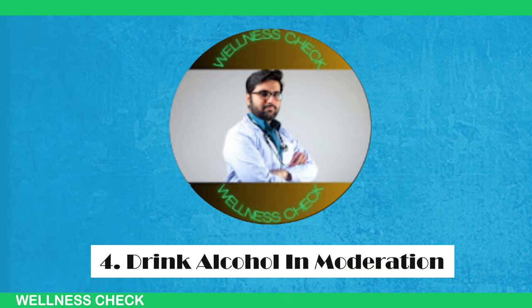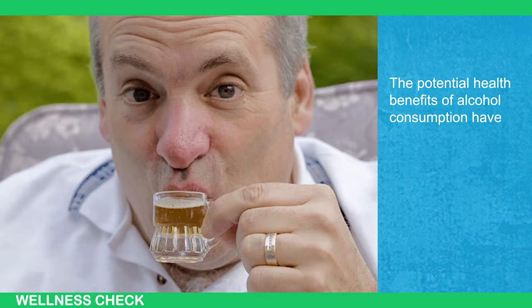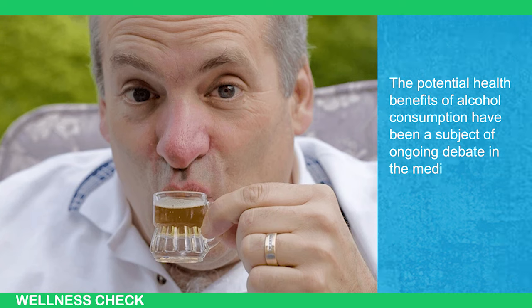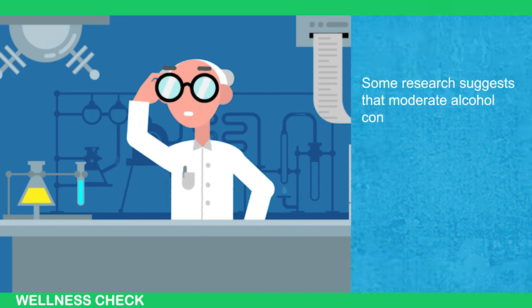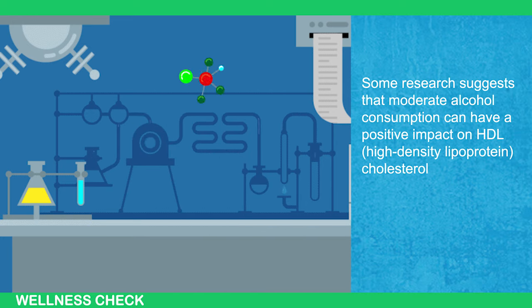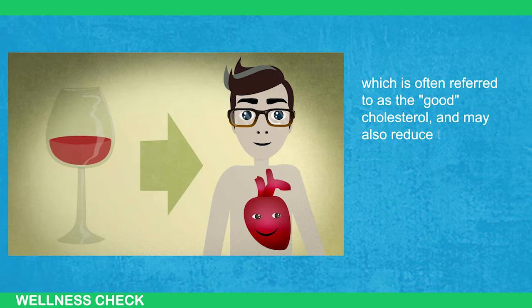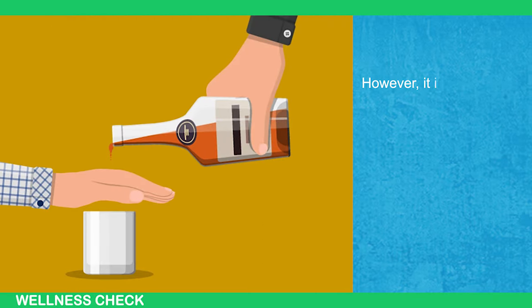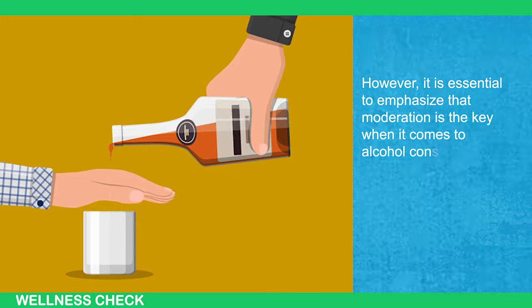Number 4. Drink alcohol in moderation. The potential health benefits of alcohol consumption have been a subject of ongoing debate in the medical and scientific community. Some research suggests that moderate alcohol consumption can have a positive impact on HDL, high-density lipoprotein cholesterol levels, which is often referred to as the good cholesterol, and may also reduce the risk of heart disease. However, it is essential to emphasize that moderation is the key when it comes to alcohol consumption.